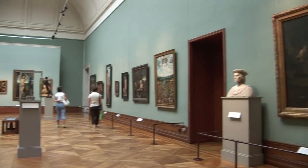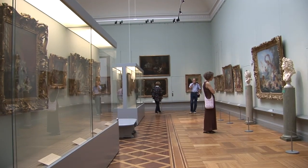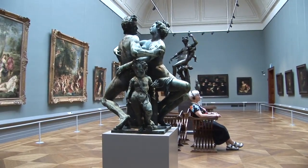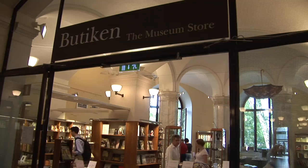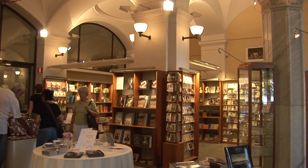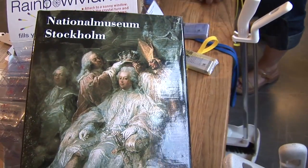Well, it's always a pleasure to visit a fine art museum when you're traveling, especially when it's the National Museum of a country such as Sweden. And their collection is quite pleasant, and the building is fabulous. The building itself is worthy of a visit. And of course, the gift shop is excellent too. You'll have a whole range of art history books and stationery, toys for the kids.